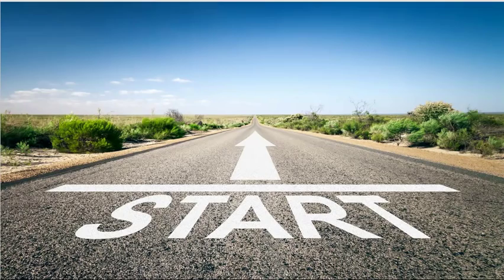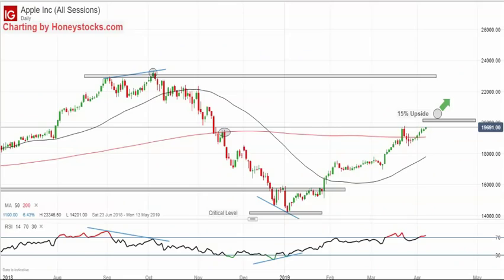So rather than me rambling on, I think it's probably best that I just get started with some charts so you can see what should be on your radar for next week. First up, we have Apple.